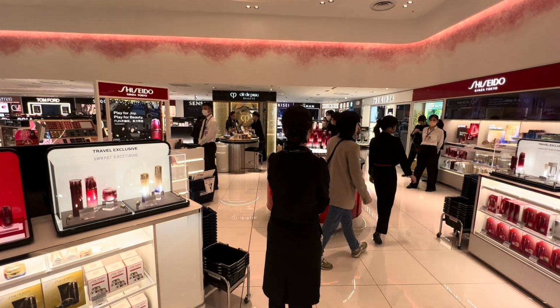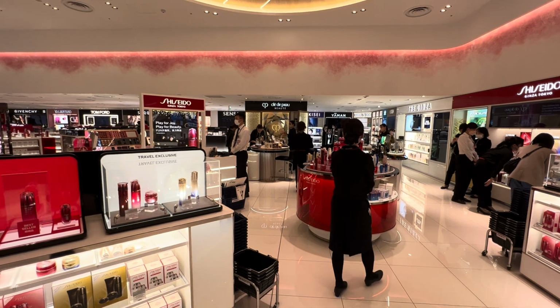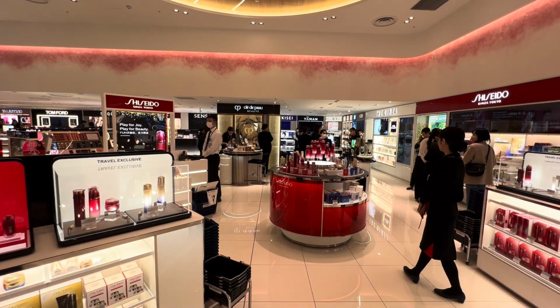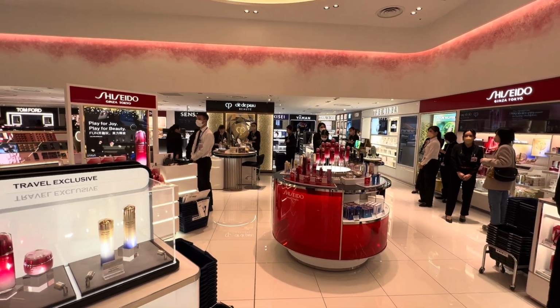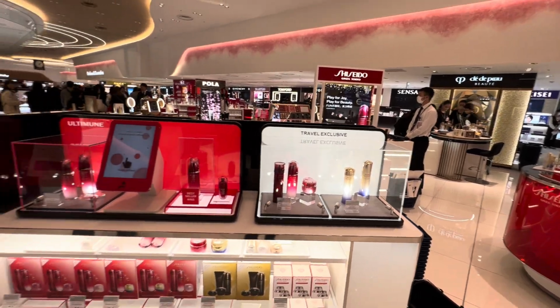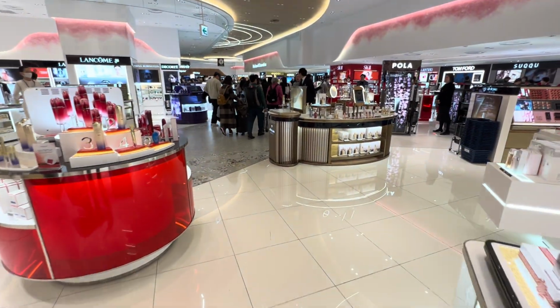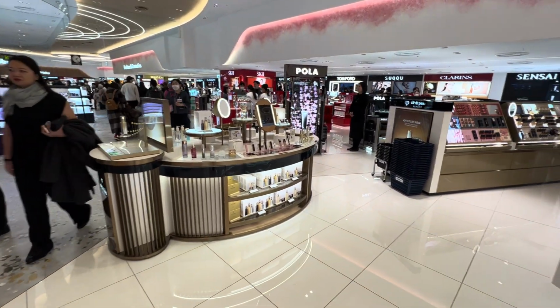This is a whole Japanese zone here. Shiseido in front of me, another Shiseido group brand, Clé de Peau. You see the Ginza over there, Elixir, and others. We might take a look at those in a moment, but let's just walk back towards the main aisleway. There's Polar right in front of me.